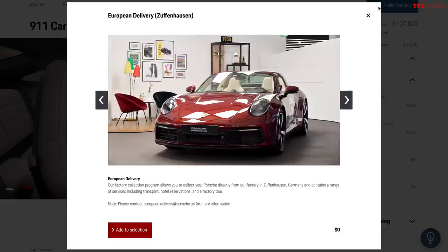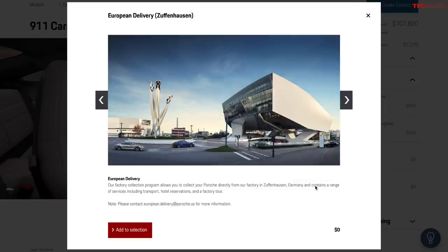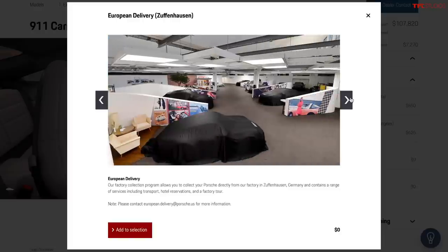This is pretty crazy. I'm looking at the European delivery options here. And there are four different options. So you can do Porsche Experience delivery in Atlanta. Yeah, that's $550. You can do the Porsche Experience delivery in LA, so it's $625. You can do European delivery in Leipzig. Leipzig, yep. Or you can do it in Zuffenhausen, where they're built. And looking at the pictures here, they give you your own little cubicle. It's like a special room with these trendy chairs and the car's under a cover. And then I guess you do a big reveal. Pull the covers off the car.